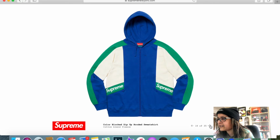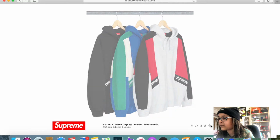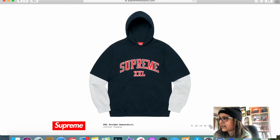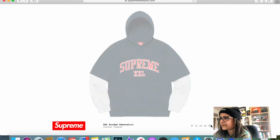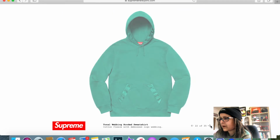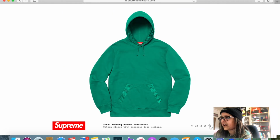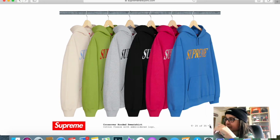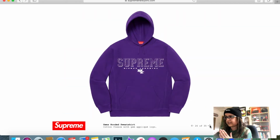Colour block zip up hooded sweatshirt. Now that would have been nice if it wasn't a zip sweatshirt and there was more colourways. Then you've got XXL Supreme. No, not my thing. Then we've got the tonal webbing hooded sweatshirt. Yeah, no, don't like it. Crossover, seen that all before. Oh, is my battery going to die on my computer? Please don't do that to me.